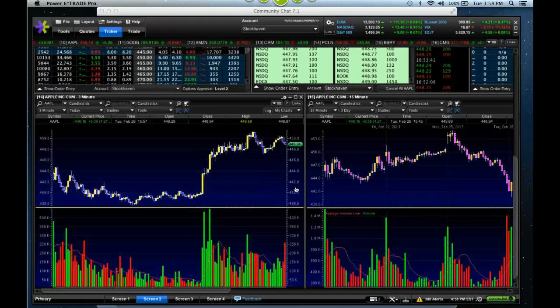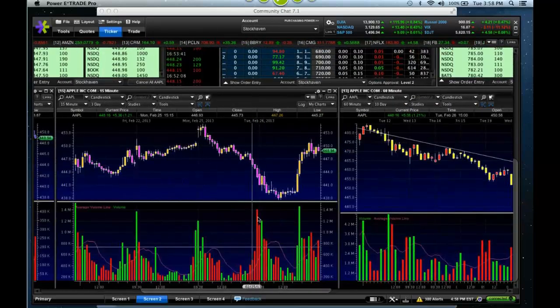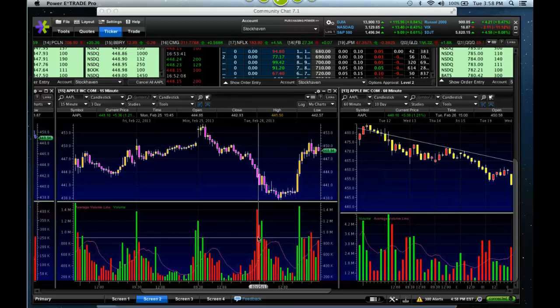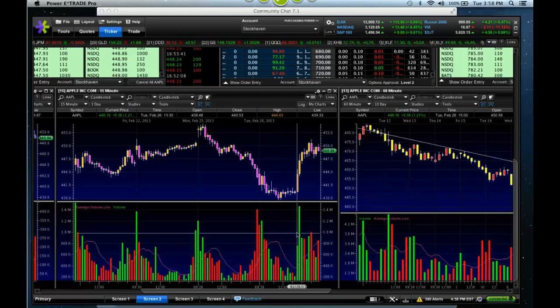So today, the stock traded in a pretty tight range for much of the morning. If you look, our range was 444.70 on the high to 437.66 on the low. So it was only a $7 range up until this big move here around 1:30.